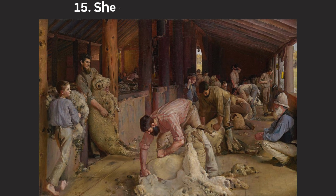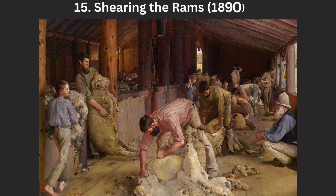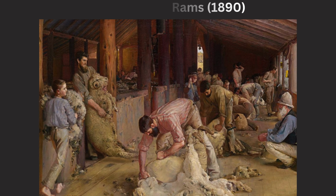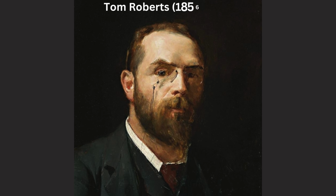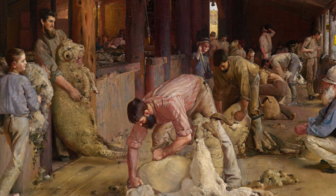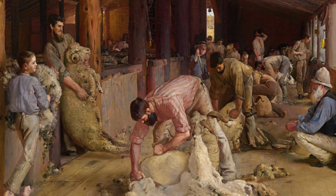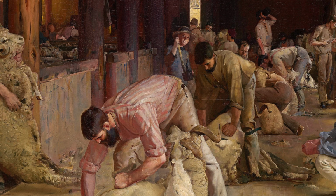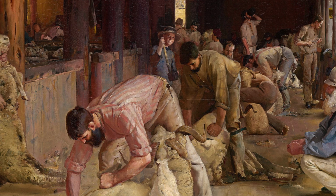Number 15, Shearing the Rams by Tom Roberts. Impressionism spread all around the world during the final decades of the 19th century, and it even went all the way down under. Shearing the Rams is the title of one of the ultimate masterpieces by Australian painter Tom Roberts. It depicts a large number of workers removing the wool from sheep in a typically Australian shearing shed.